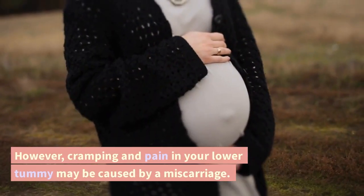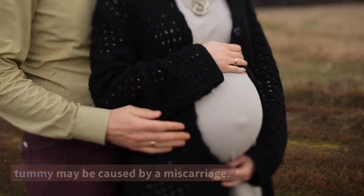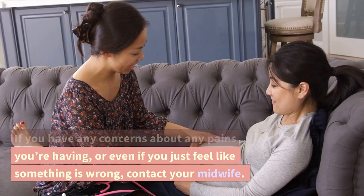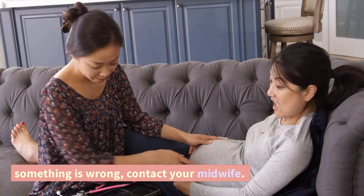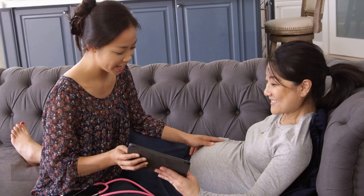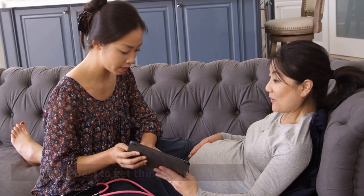However, cramping and pain in your lower tummy may be caused by a miscarriage. If you have any concerns about any pains you're having, or even if you just feel like something is wrong, contact your midwife. Do not be concerned about wasting anyone's time. It's always best to get things checked out.